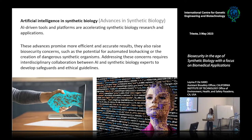So when you think about artificial intelligence, think about your data that you're collecting in your computer, and how is that safe? That is a biosecurity concern as well, not just the organisms in the lab that can get out, but the information that you're generating and collecting. How is that protected from actors that might use it for negative purposes?